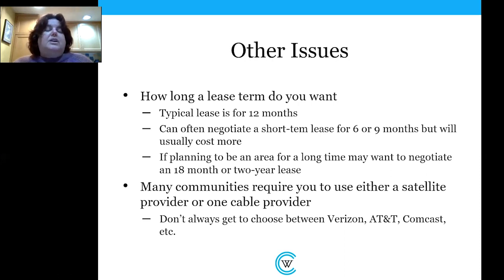Some communities also require you to use either a satellite provider or one cable provider. So you may not get to choose between Verizon, AT&T, and Comcast. It will be whatever one that they have on site.